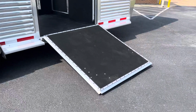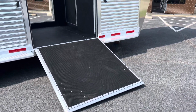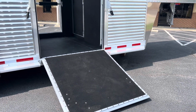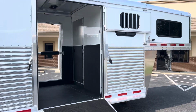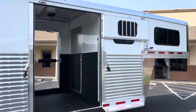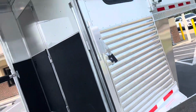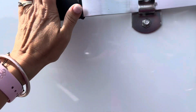We've got a side ramp. I would tell you this is 54 inches. Double check the specs for me on that. But I'm gonna tell you that's a 54-inch side ramp with a top curtain with sliding window there. Of course, windows in the nose of the trailer. There's also a window over the saddle racks in the dressing room, and a sliding window in the camper style door on the dressing room.